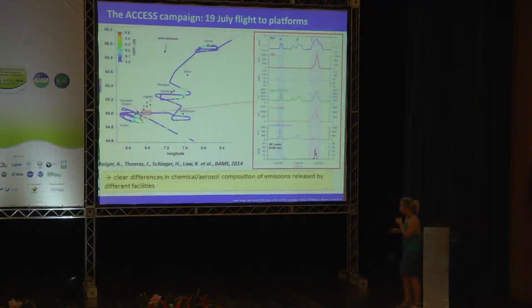So this here shows you the flight track of this flight, a little bit messy. It's color-coded by measured nitrogen oxides. And the wind direction was from north-northeast. And you can see clear enhancement downstream of all the facilities.